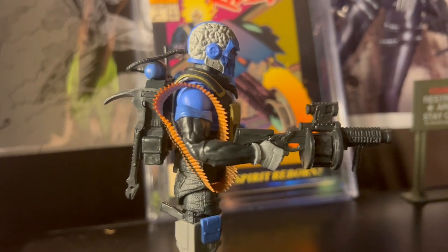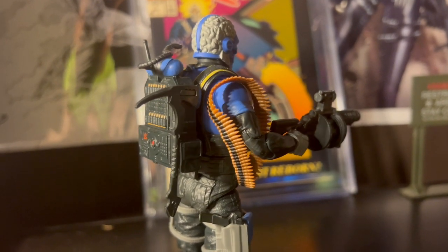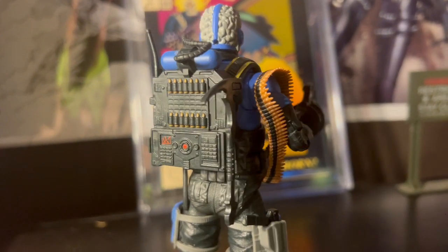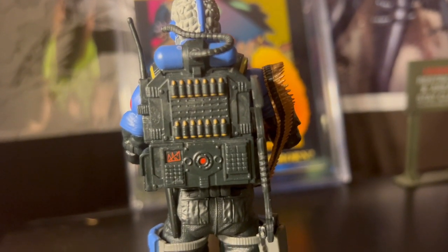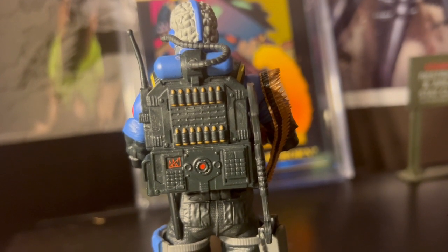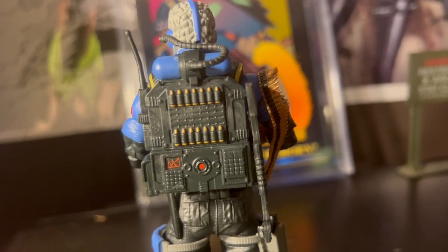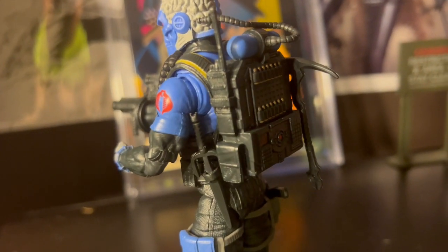And I'm actually glad I picked this up. I picked this up by accident, to be honest with you. The backpack is pretty nice. I like that. You see all the shells in the back, so the detail is really nice on this backpack. I like the canister there. I'm really impressed with this figure. I think it's a nice change of pace.